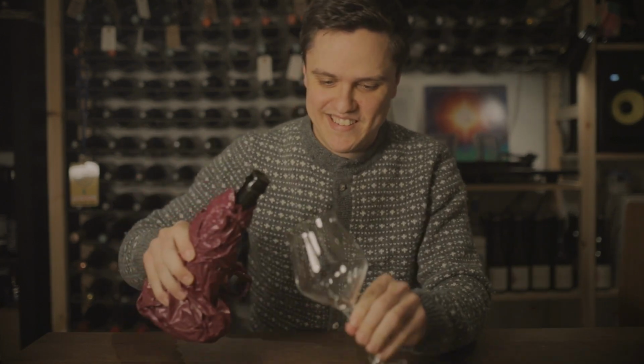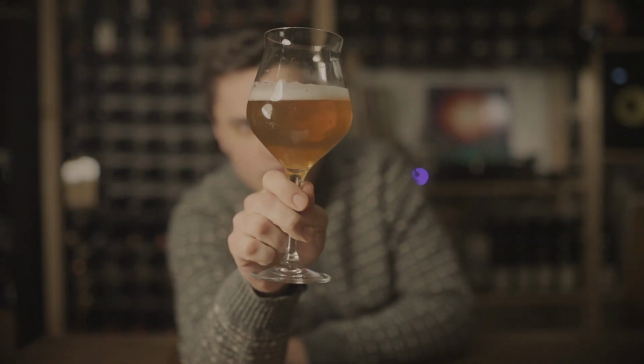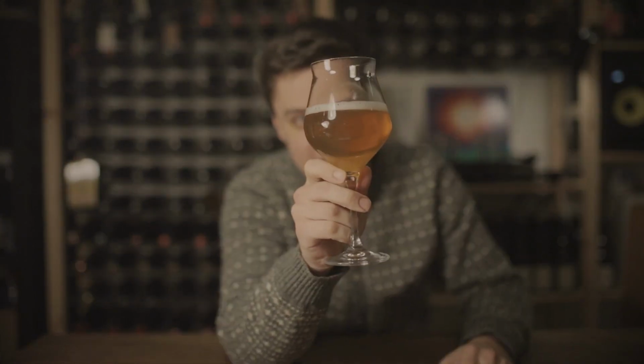Doesn't seem to be too carbonated. Let's see. Little bit. Alright, okay, pretty carbonated actually. Looking pretty golden and clear. I can't tell anything from the appearance of this one, although the appearance does not rule out that it could be a cider. But cider does not tend to have that head retention. We'll see.